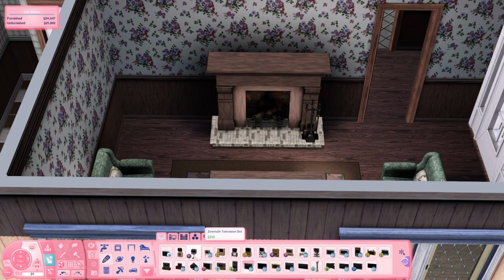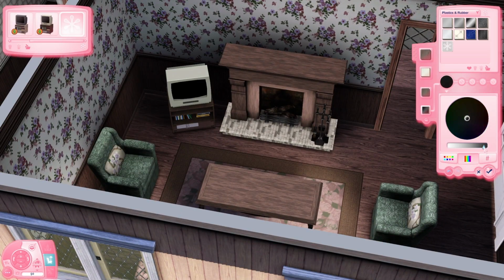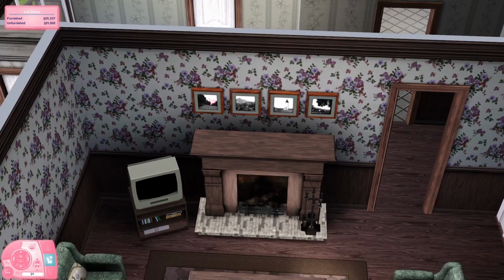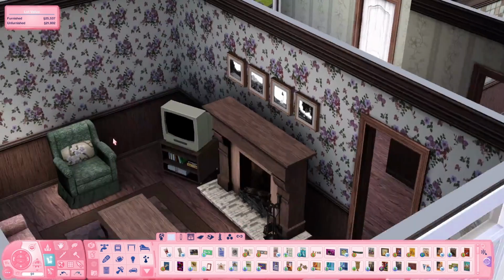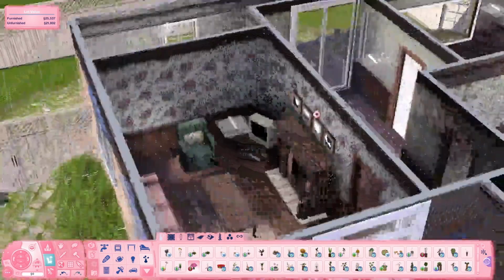But I do put a TV in the living room, on the side. I was going to put it on the wall, to look up to watch it. I'm so sorry, I'm recording this at night. I didn't like how the flat screen looked, so I went for something a bit more retro.